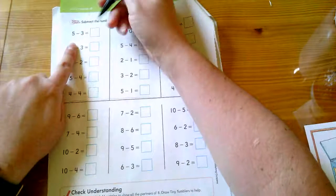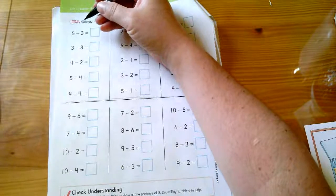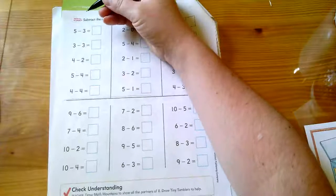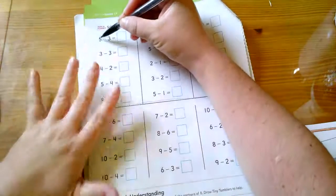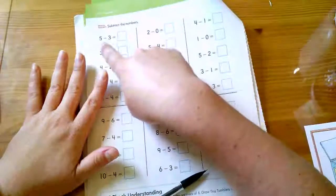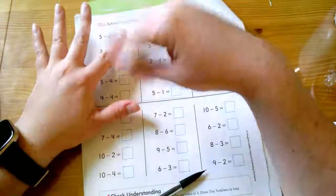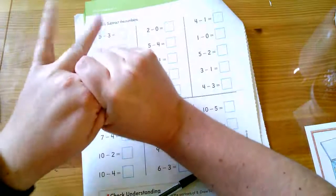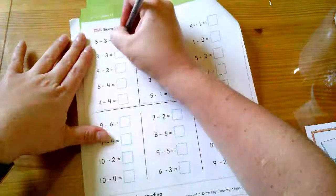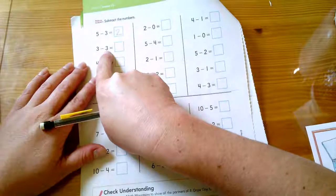Remember, when you do takeaway, you can do just like addition. You can use different things to help you solve the problem. I'm going to use fingers for the first one. 5 take away 3. So I'm going to get my chompy, hungry hand here, and I'm going to take away 3 fingers. 1, 2, 3. How many are left? 2.